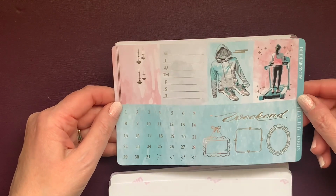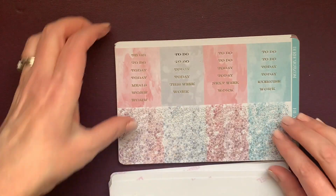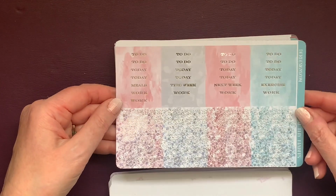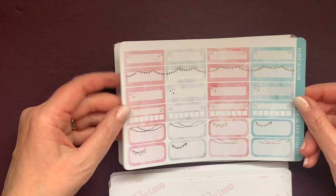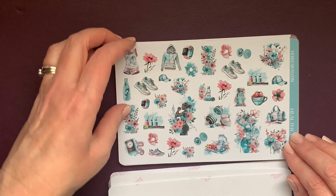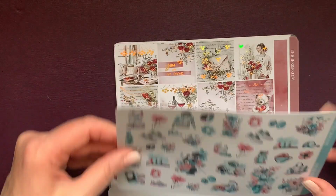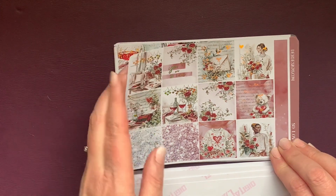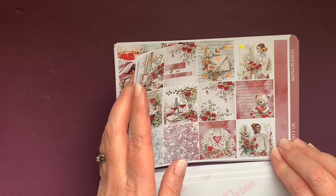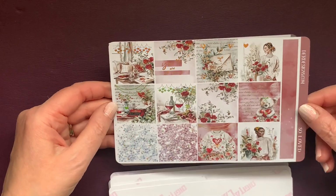Fantastic. Look at that foiling. Oh, I love the colors. I'm so excited to use my new stuff. Excellent deco. This kit is called So Loved, and I had gotten it in the Hobonichi sized kit. It has gold holo foil, and I thought it would be wonderful in my A5, and also I could probably use it in my weeks.